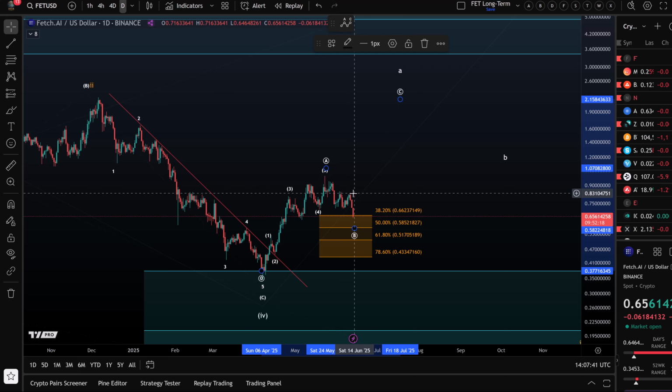If we break above this zone, these previous swing lows from the 3rd of June, 4th of June, and 11th of June, that could really trigger the next rally to the upside in wave C. That would be a first confirmation that we've started the C wave up.